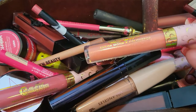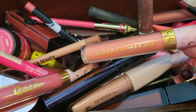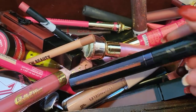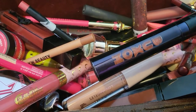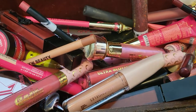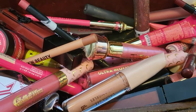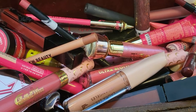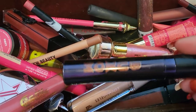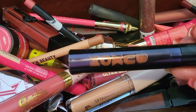This is from ColourPop. I never use this ultra glossy lip. This is definitely going to go, so I'm going to put that in there. This one from Boxum, I really did enjoy it. I've used it a few times actually. This is in Vava Plum Lights Down, and let me see when this one is supposed to expire. It doesn't even say on it. Probably it was on the box, but I think I'm just going to let this one go as well.